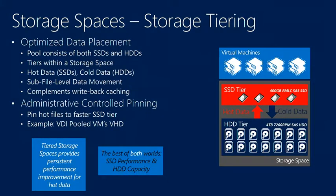And we will automatically, as the data gets hot, so if somebody's accessing data within a virtual machine, say it's a SQL workload, the data gets hot, we'll move that hot data up into the SSD tier. And we do this at the sub-file level for data movement. And we complement this with write-back cache. Now, if you get a lot of I/O spikes within a workload, write-back cache is going to protect you. And I'll talk a little bit about write-back cache in a second.